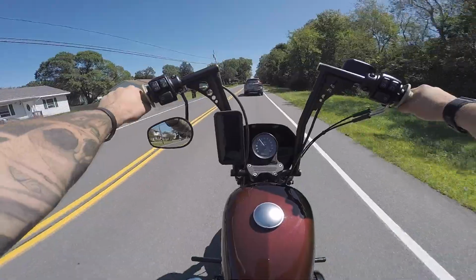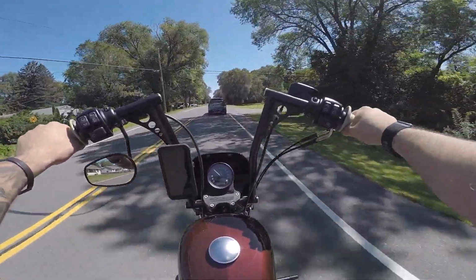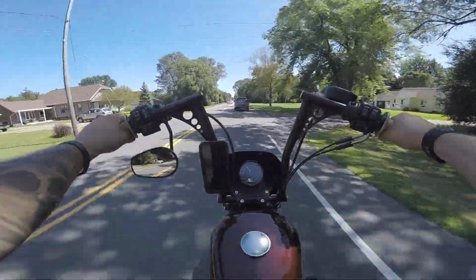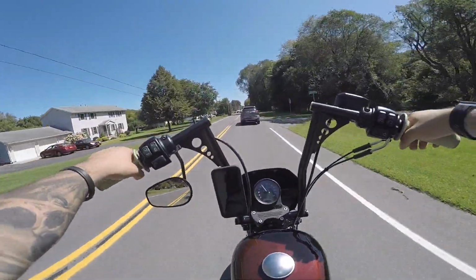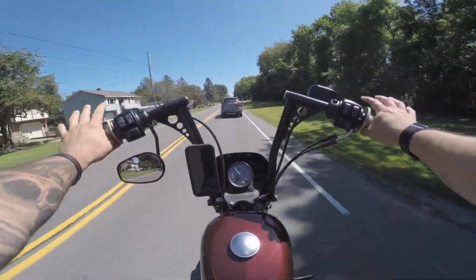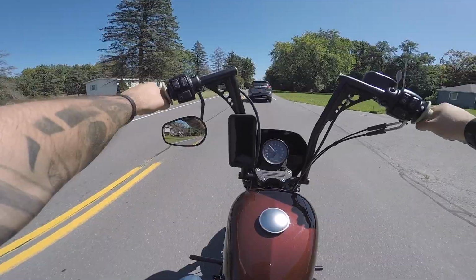Nothing bad to say. Quality's good. They feel good while you ride. It's comfortable, not hunched. I don't feel like I'm reaching. I think if I was ever even to change the bars, it would be the T-bars. But other than that, I'm completely content with the way these feel and the way they look and the way they make the bike look right now. Absolutely nothing I would change.